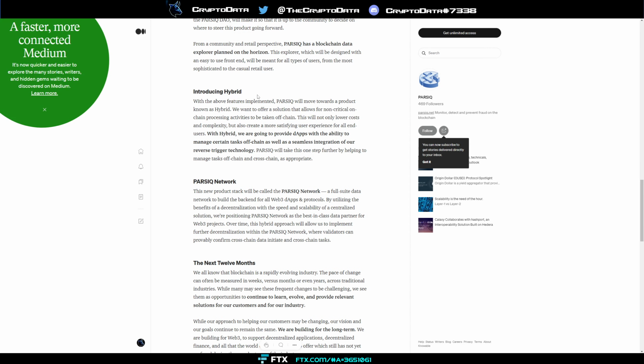And then also introducing hybrid, okay? So they have a ton of updates, I told you guys. It says, with hybrid, we're going to provide dApps with the ability to manage certain tasks off-chain, as well as a seamless integration of our reverse trigger technology. PARSIQ will take this one step further by helping to manage tasks off-chain and cross-chain as appropriate. So again, off-chain is the big thing, right? People like off-chain. They like more of that privacy. They like doing things off-grid, so to speak. So it's really good to see that they're introducing the hybrid feature as well to help alleviate that.